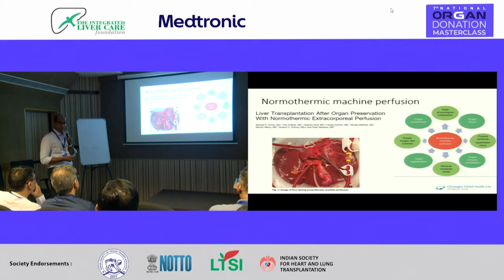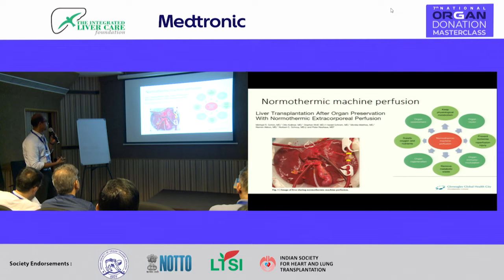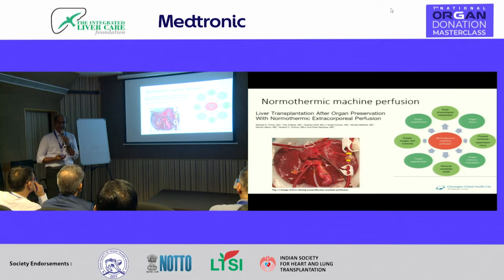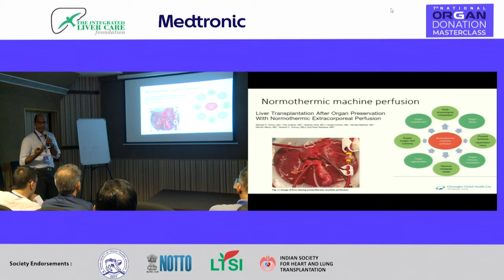The next level is normothermic preservation. Now this is going back to much earlier, to the very early techniques. Here you are preserving the organ at normal temperature, at 37 degrees, using blood or diluted blood with nutrients and oxygen added to it.